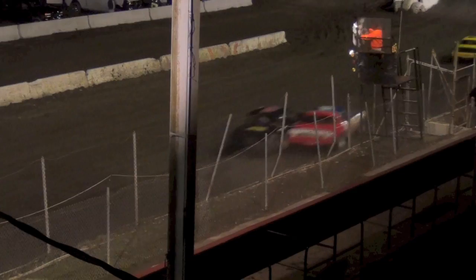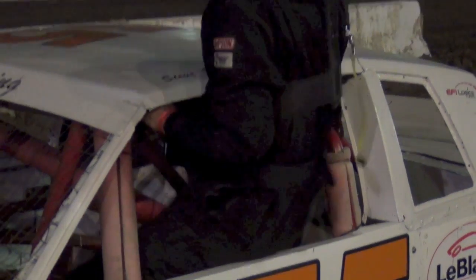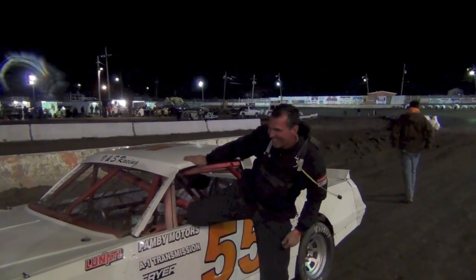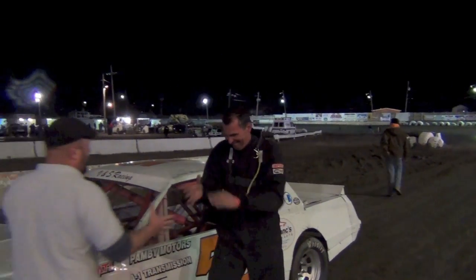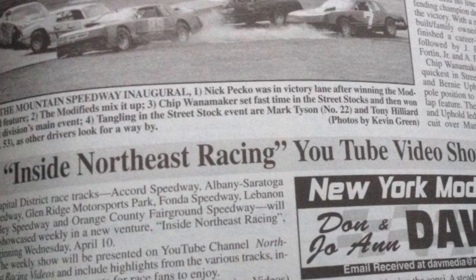Here's the 55 of Kammer down across the checkers. Kammer would get the victory. Steve Kammer, your winner. There he is, making his way out of the car. Charlie Donald would finish second. Emerson Cargain would finish third. Jim Mahar was fourth, and Tim Brown rounded out your top 5.